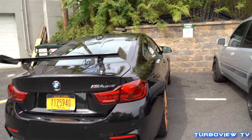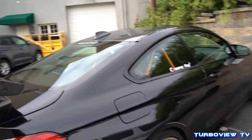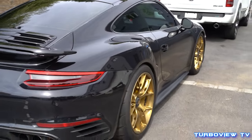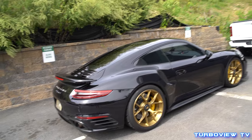So you guys see it, man. This thing is sick. Ceramic Pro, man. We are at Glossworks. Zoom in right there. Boom. We at Glossworks, baby. You see there's a Porsche right here too. That's the Porsche we did the video on.